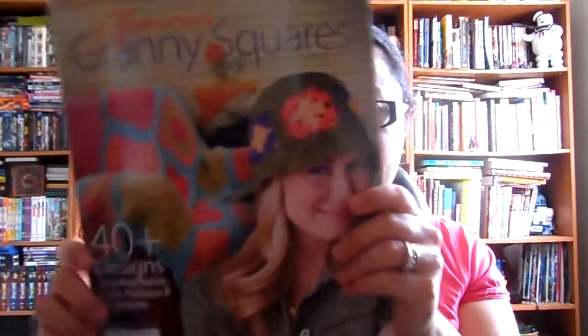And I also picked up the most recent special issue of Crochet World, the Glorious Granny Squares issue. There's a whole bunch of different clothing and items you can make with granny square stitch. I love it. There's so many awesome ideas in here. I love the Crochet World special issues. There's always so many patterns and ideas. I love them. So this is on display on newsstands until June 5th, so you have a few months to go out and get it.